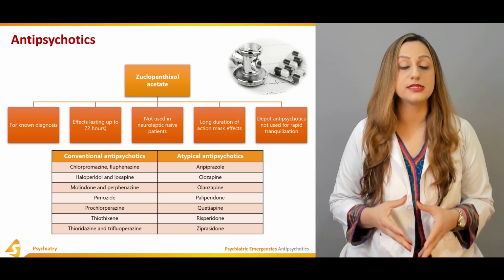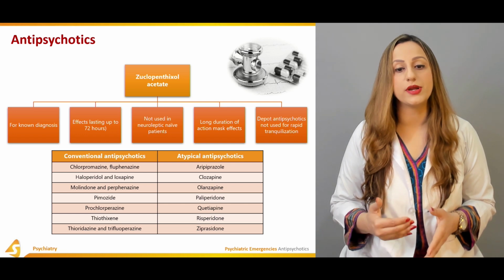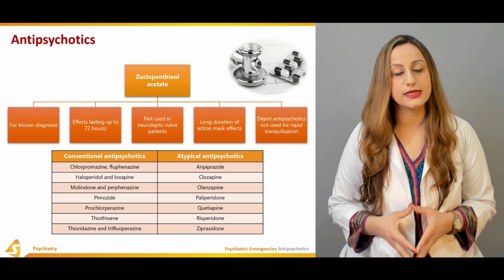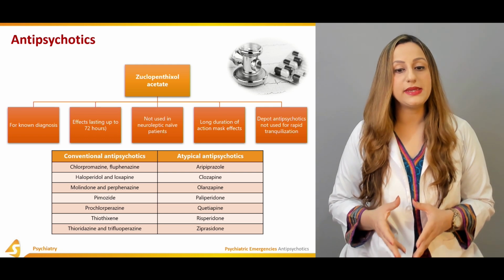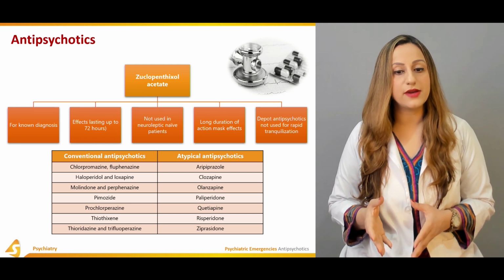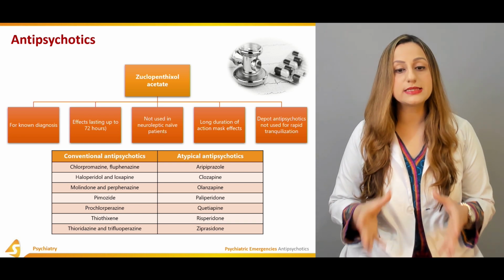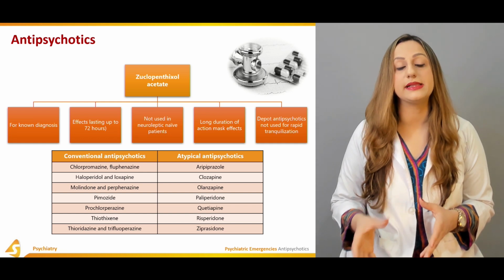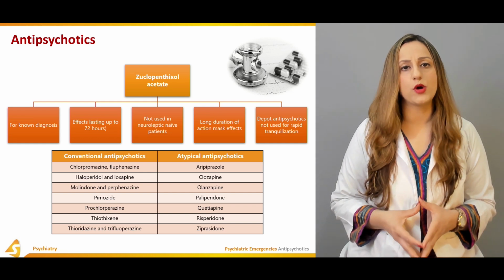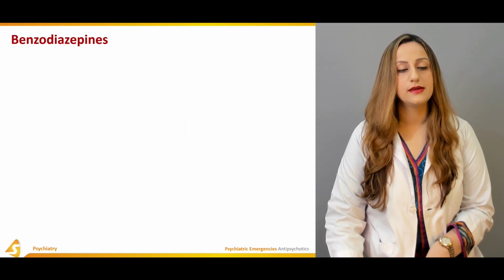and obviously the side effects that are related to these conventional antipsychotics are quite much more than the atypical antipsychotics, that basically include aripiprazole, clozapine, olanzapine, paliperidone, quetiapine, risperidone, and ziprasidone. So this is the group of the antipsychotics which is basically included in the atypical antipsychotics, having somewhat lesser side effects than the conventional antipsychotics.